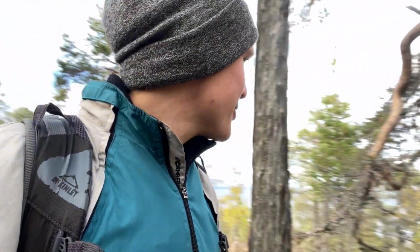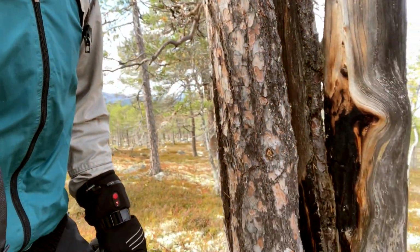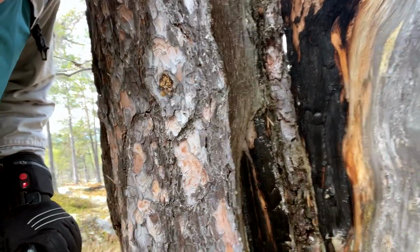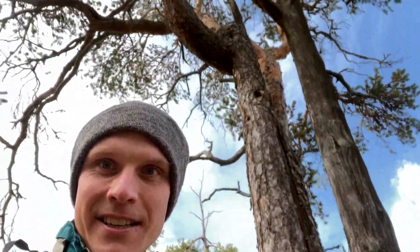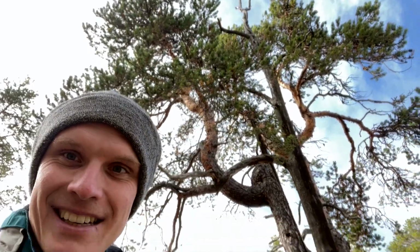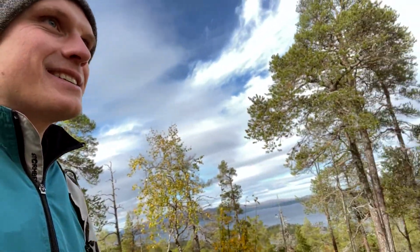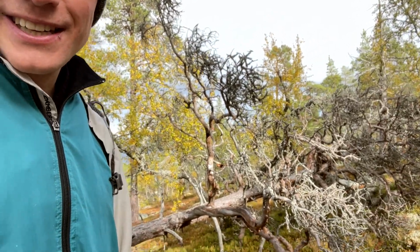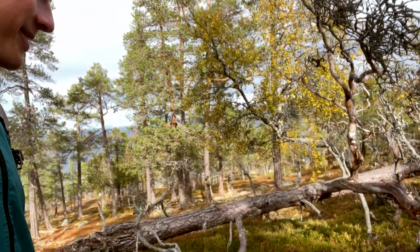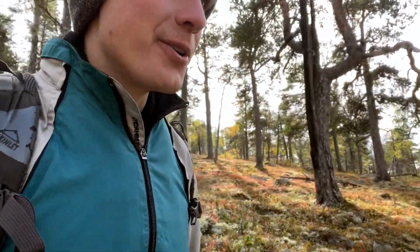I think the older they get, you really see what they've been through in life, and everything kind of leaves a mark. We see that there was a fire here long ago. There was a fire, and it came into the tree even, but the tree has survived. A part of it died, but then it still managed to live on, as opposed to this one. You can see this must have died not too long ago. This is how they look when they died very recently, and you can see all of the branches are still on the tree.